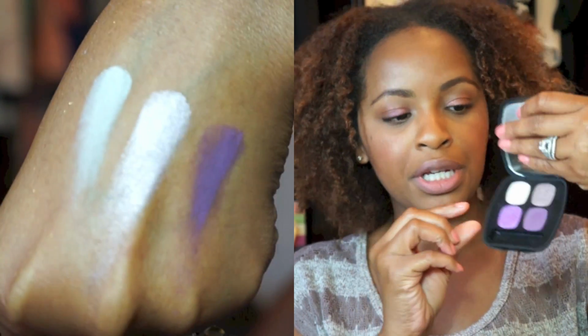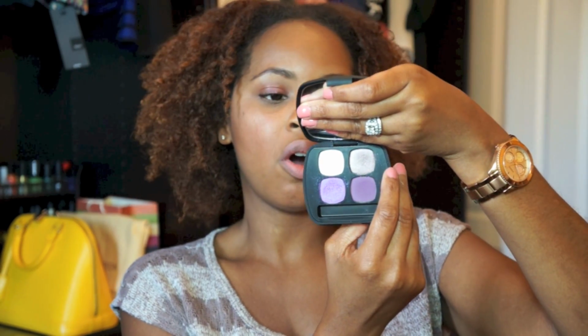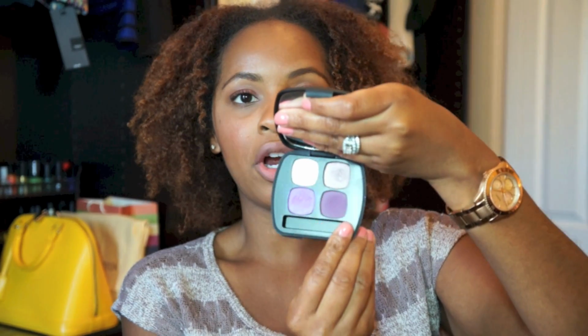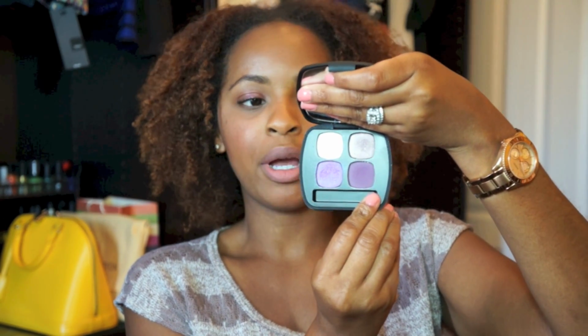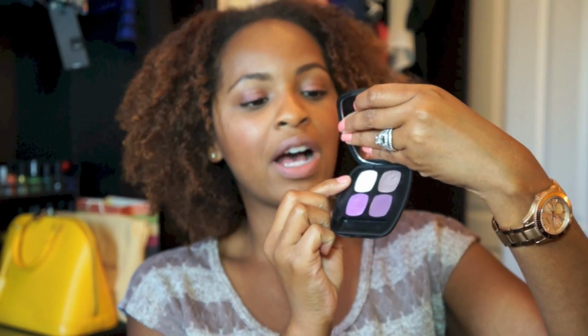So what I've been doing is wearing this shimmery shade called Romp all over my lid, and then wearing this darker purple Nightcap in my crease, and then highlighting with this top shade, which is called 500 Thread Count. And I really like the look that it gives me. It's not too purple, where it looks out of place.